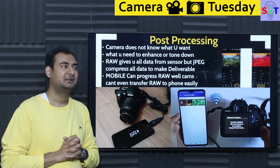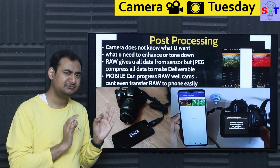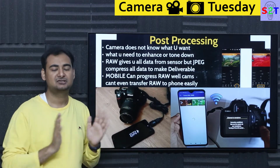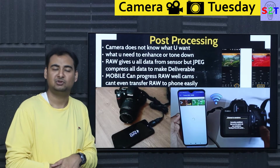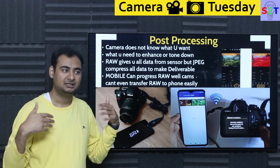For some reason, Canon, Sony, Nikon, almost all of them, with some exceptions for specific models, do not allow you to transfer raw files. No, they just don't. Why not? No, they just don't. It's like, screw the customer. The customer wants a raw file.